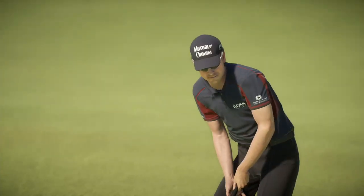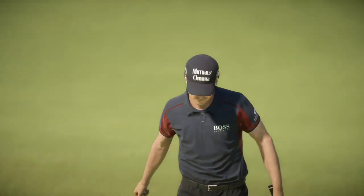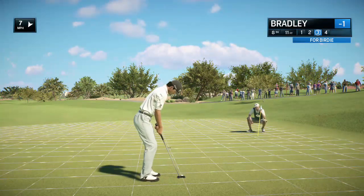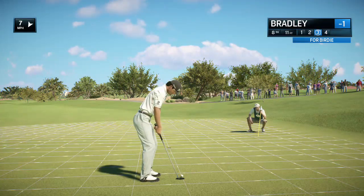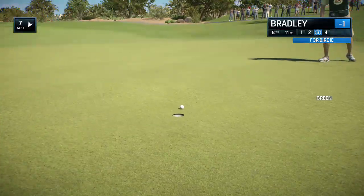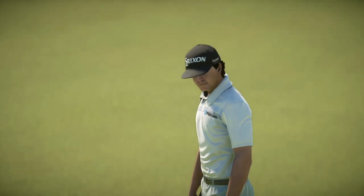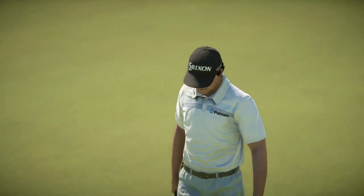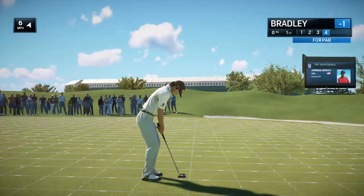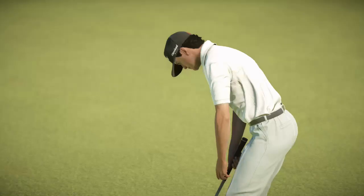Well, that just brings a smile to your face, puts a little pep in the step when you make them from downtown. And getting ready for the putt. Just a tap in to finish the hole. Did the job right there.